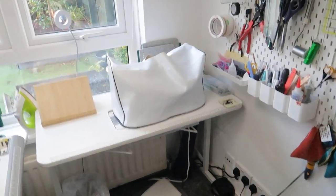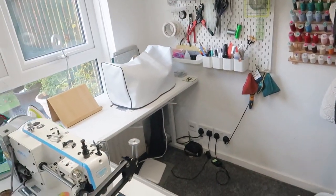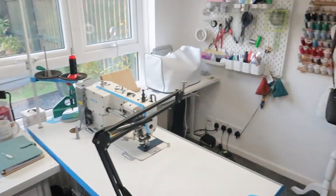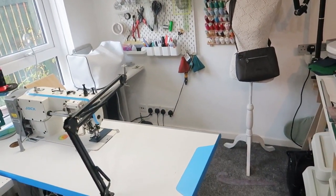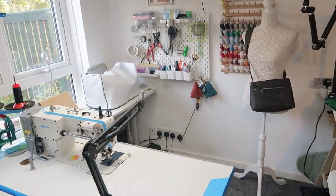I think I probably will try and invest in more of a gaming chair that will just permanently live here, and then this chair will just stay there, but I'll have to wait till funds allow me to get the sort of chair that will be worth getting.